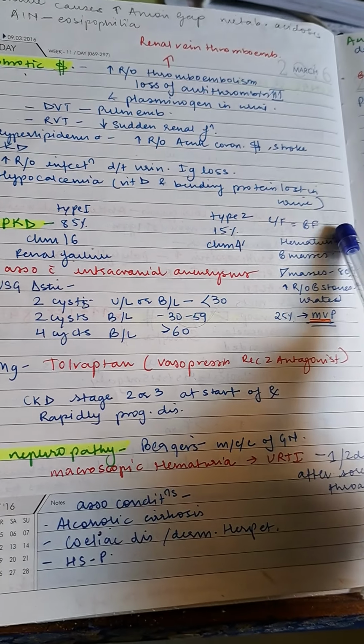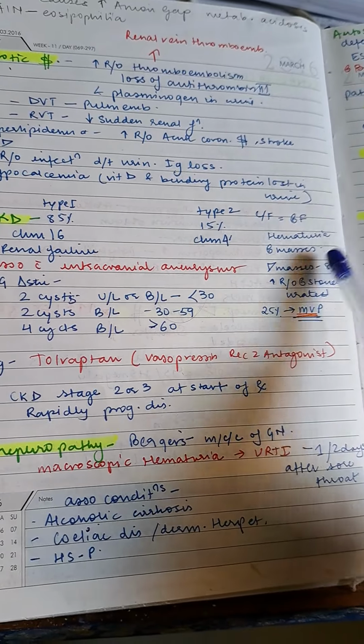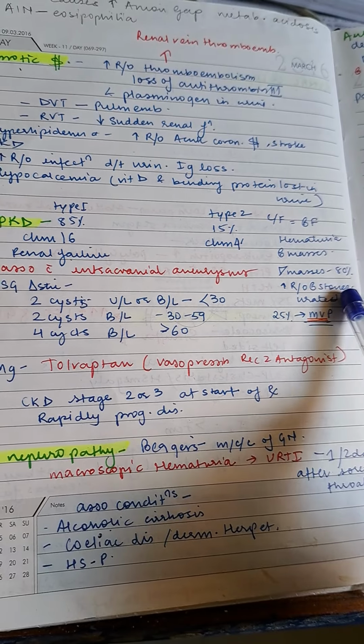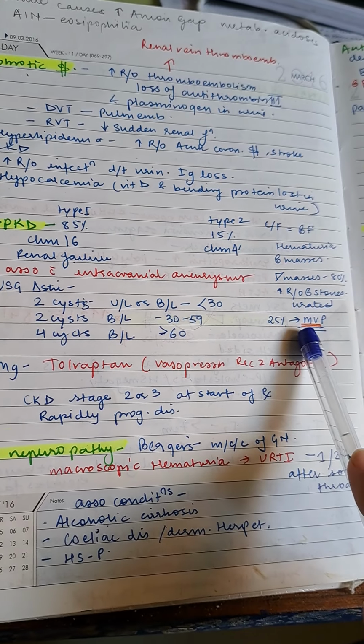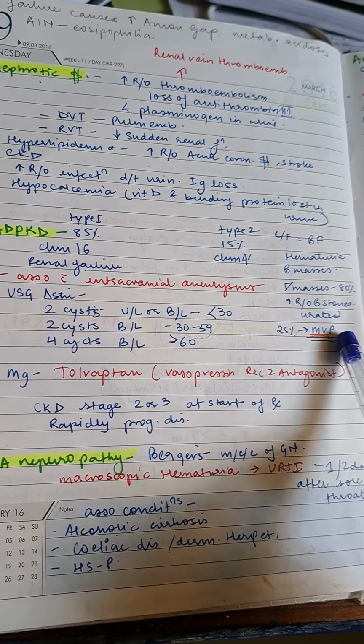Clinical features of adult polycystic kidney disease: there is renal failure, hematuria, renal masses, liver masses in 80%. There is increased risk of kidney stones and urate, especially urate type. 25% of the patients with adult polycystic kidney disease will have mitral valve prolapse.